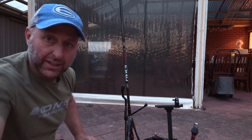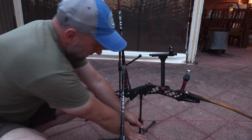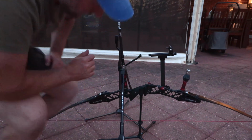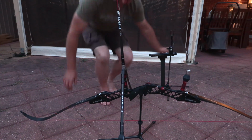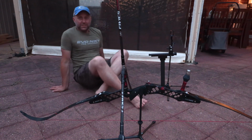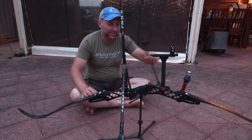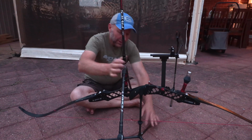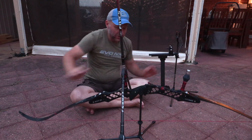Well, it fits really nicely into the groove. Like it sits really nice. I'm going to say it's a lot more stable, I'm going to say, than a bow stand that stands up like this. Now, pulling the bow off, because sometimes it clips in quite tight. Pulling it off, let's just try standing up.